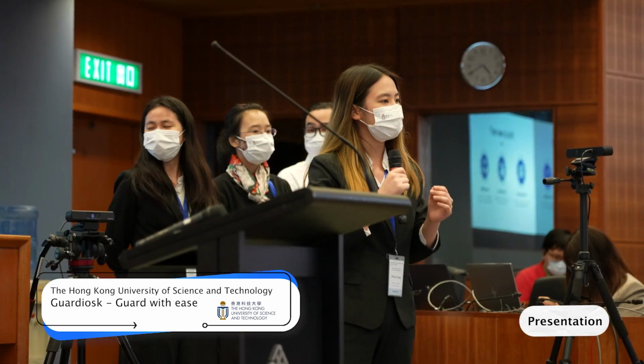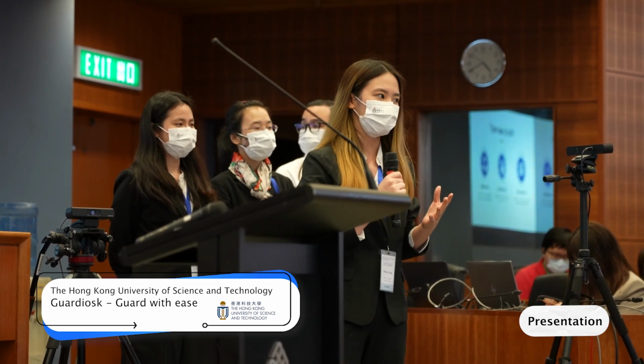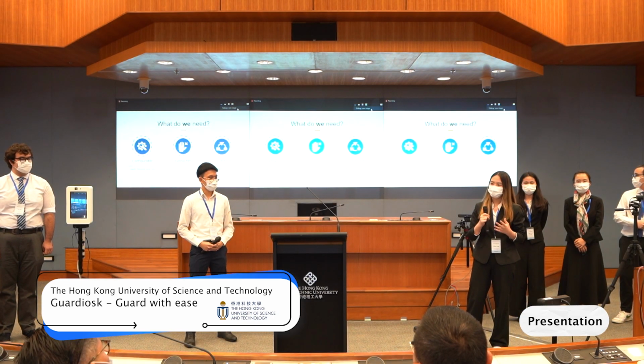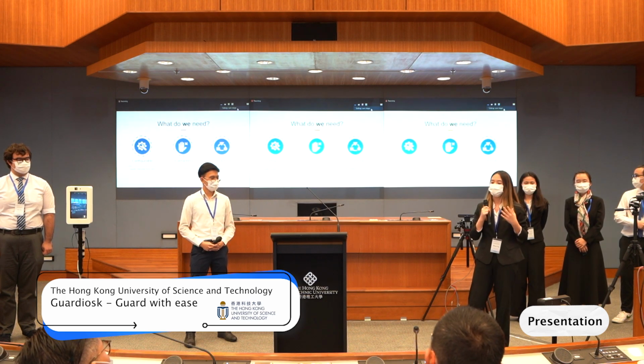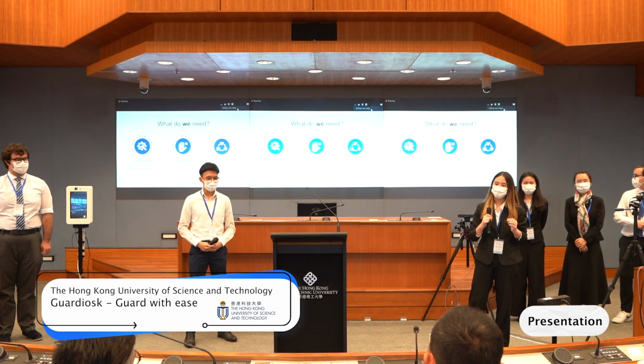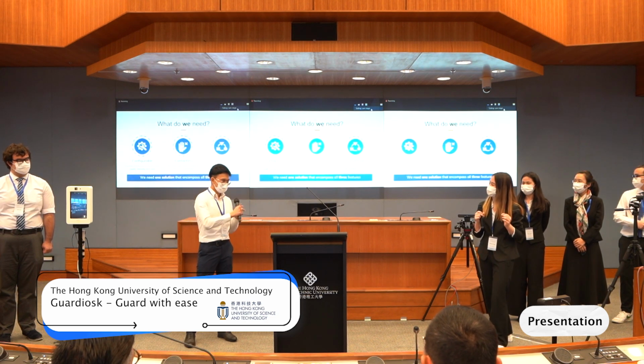So first of all, it has to be configurable. It has to be able to quickly adapt to the rapidly changing local rules. Secondly, it has to be contactless to minimize COVID-19 transmission risk. And thirdly, it has to be convertible in order to even stay relevant after the pandemic. And so Kelvin, were we able to come up with a solution that meets this 3C?